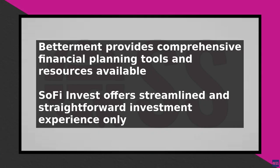However, if you are a beginner investor looking for a low-cost and straightforward investment experience, SoFi Invest may be a better option. It is essential to evaluate your financial goals and needs before making a decision.